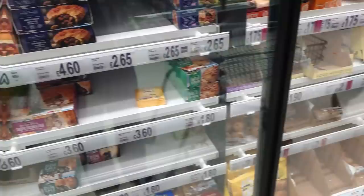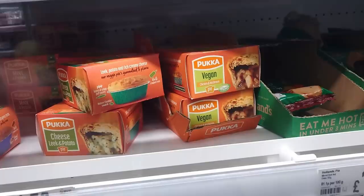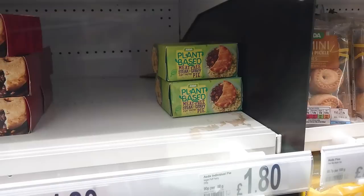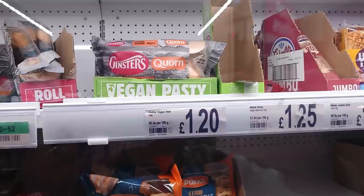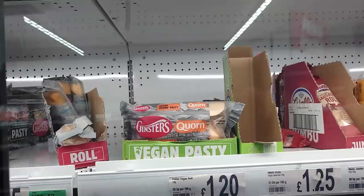We're actually in the meat aisle at the moment, but that's where you're going to find things like the vegan Pukka pies for, I think, £1.50, and Asda's own plant-based meat-free steak and gravy pie, which is £1.80. There's also vegan pasties and vegan sausage rolls, however, empty packets, apart from the vegan corn pasty that's there, but the sausage rolls are gone. All gone. Fort Larkham, obviously.